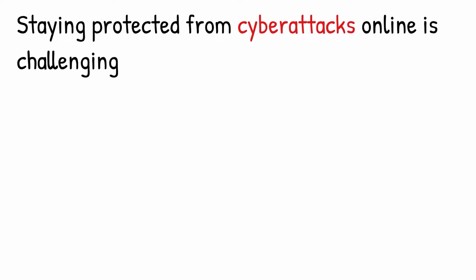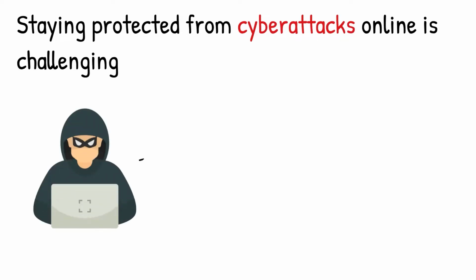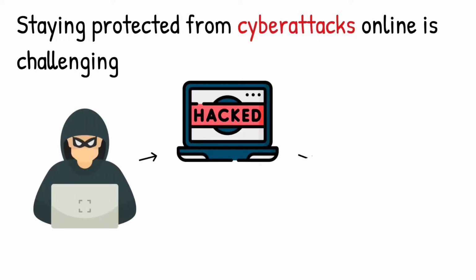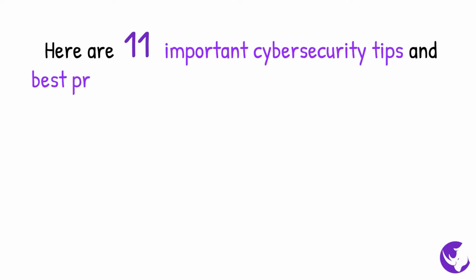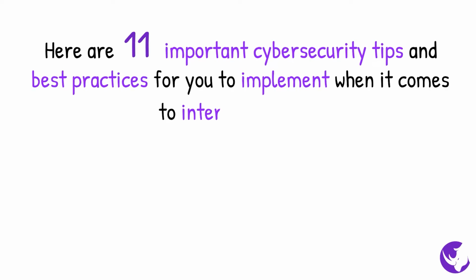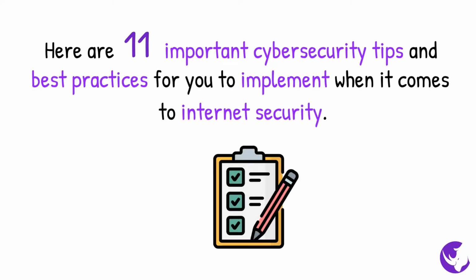Staying protected from cyber attacks online is challenging, especially when cybercriminals are persistently looking for new ways to expose security risks. Here are 11 important cybersecurity tips and best practices for you to implement when it comes to internet security.